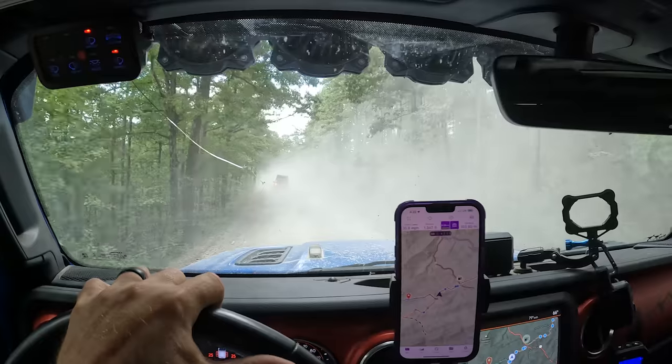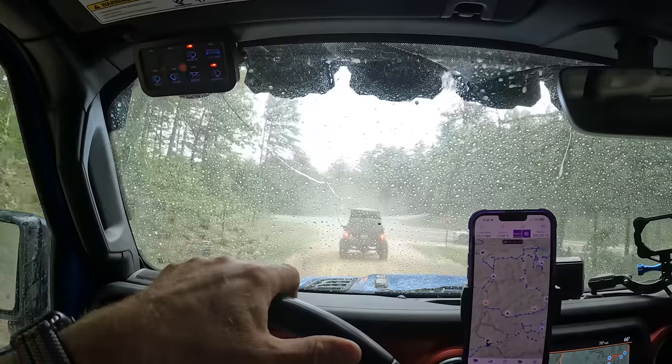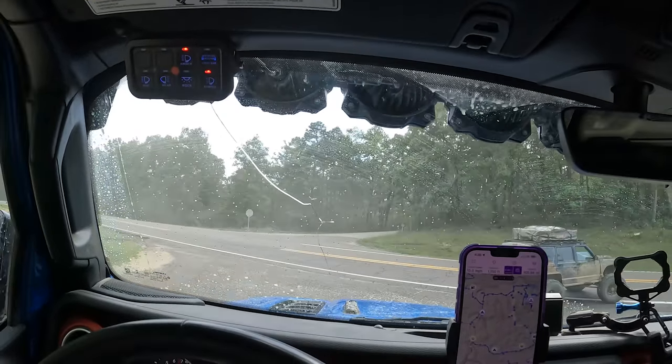This is horrible. This is just horrible. Now we've had rain and dust, which is a great combo. You're kind of a blind spot there. Watch for the blind spot.